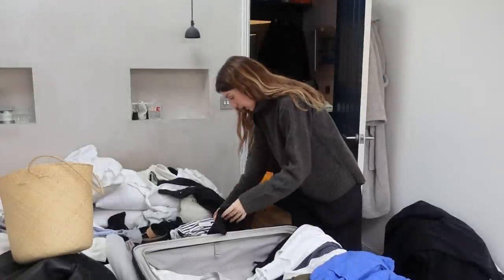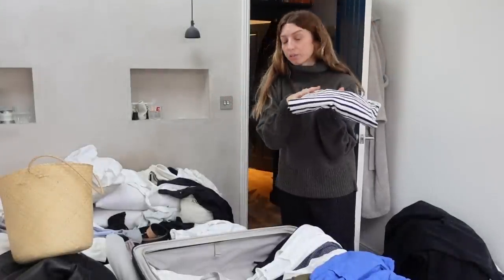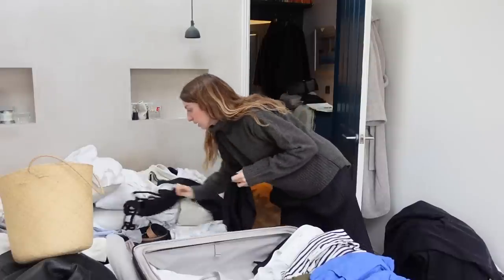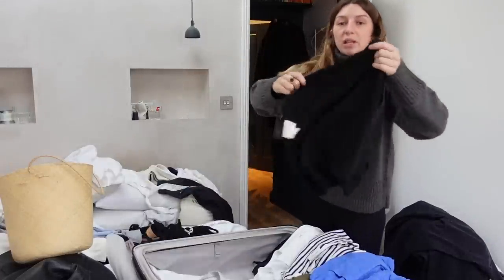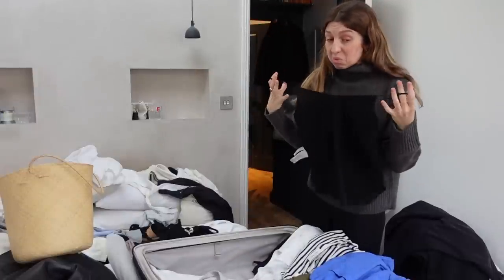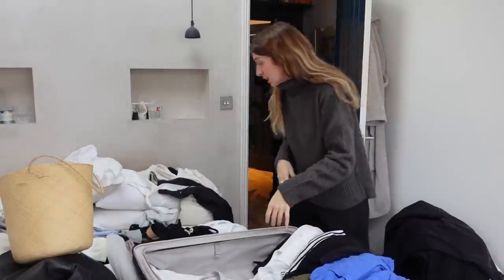What else have I got? Got a Breton from Mateau. I also like to bring with me this silk cami. This is a really nice one from And Other Stories about 6 years ago now, maybe.